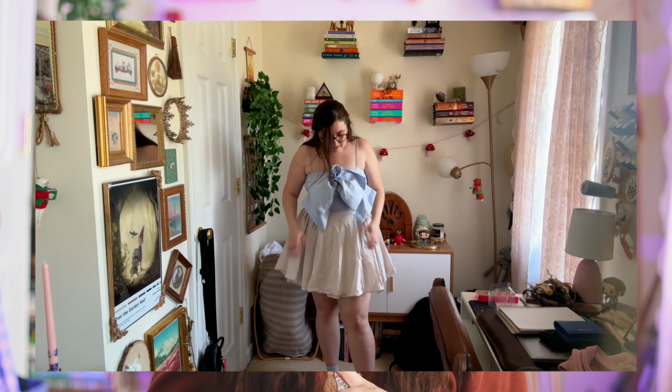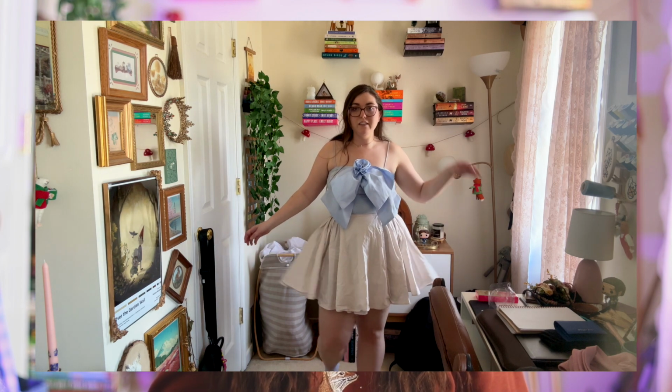I unintentionally ordered another Selkie item. It was the Love Note skirt, which is basically just a white pleated tennis skirt. It did not fit. I could not get it on to save my life. It was just so uncomfortable. Like, I could close it, but then I could never sit down.